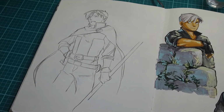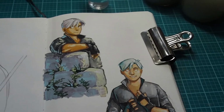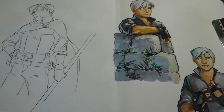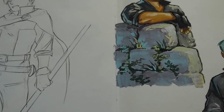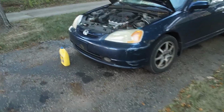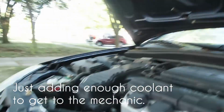So now I want to paint this and hope that it doesn't ruin the thread, because my sketchbook needs to be perfect. It doesn't need to be perfect, but I mean, it'd be kind of nice if it was perfect, you know? Is that really so much to ask? So, yeah. This is what I'm doing this morning. Let's see here.